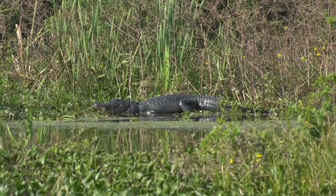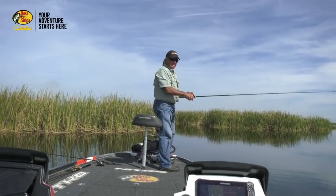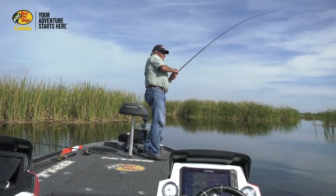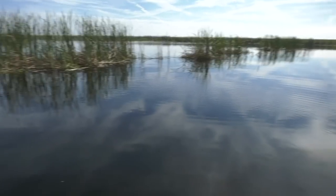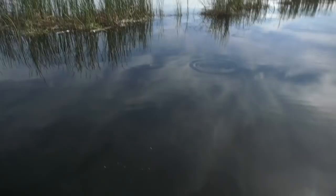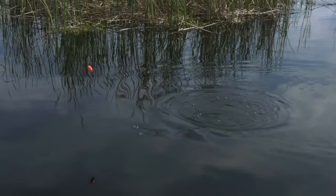Something went down. He's down. He's down. Oh yeah, now we're talking, folks. Now we're talking. We got a big one now. Big boy coming in. Big bass coming in. Yes, sir. Son, we got him. We got a big fish.